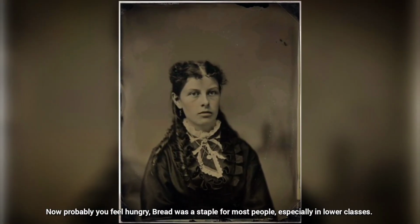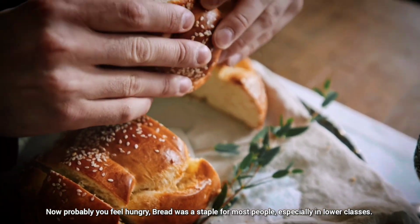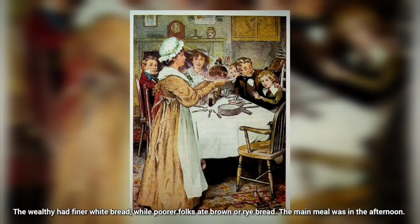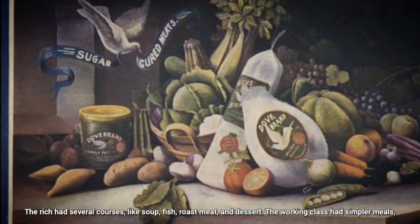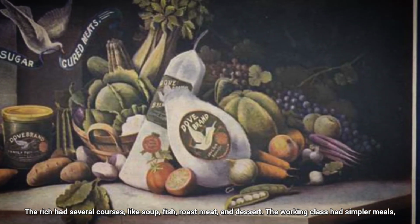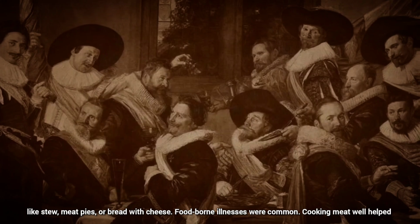Now, probably you feel hungry. Bread was a staple for most people, especially in lower classes. The wealthy had finer white bread, while poorer folks ate brown or rye bread. The main meal was in the afternoon. The rich had several courses like soup, fish, roast meat, and dessert. The working class had simpler meals like stew, meat pies, or bread with cheese.